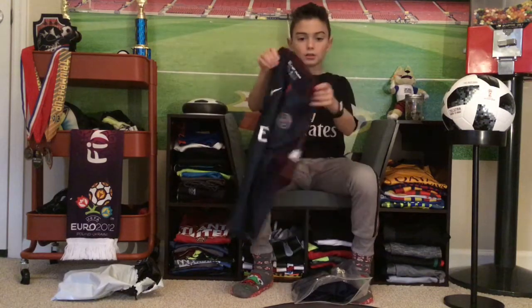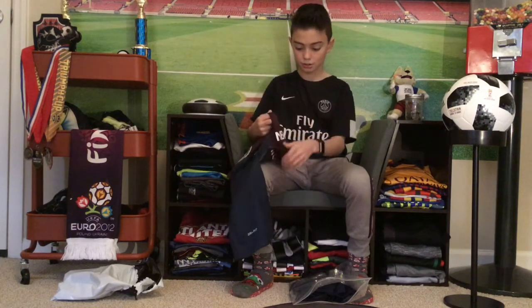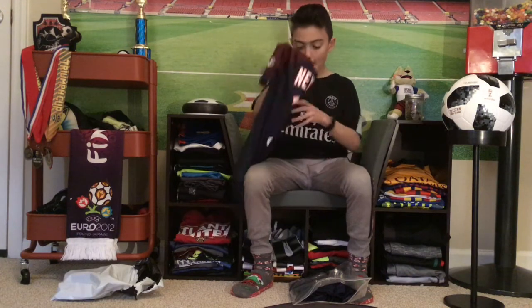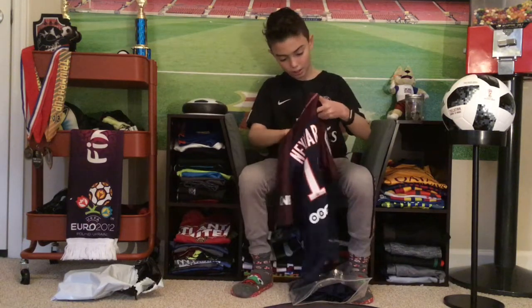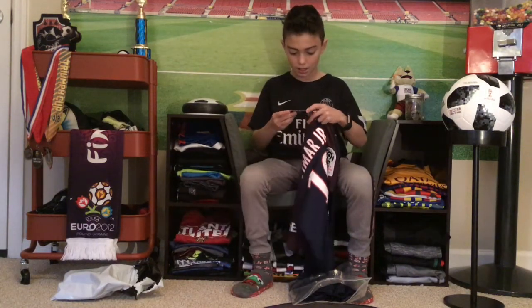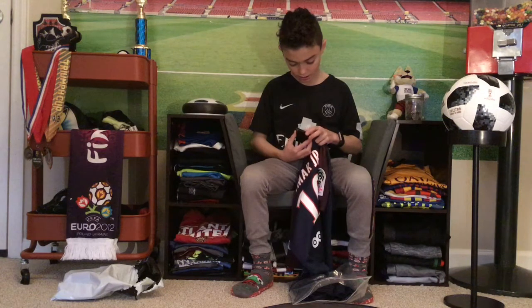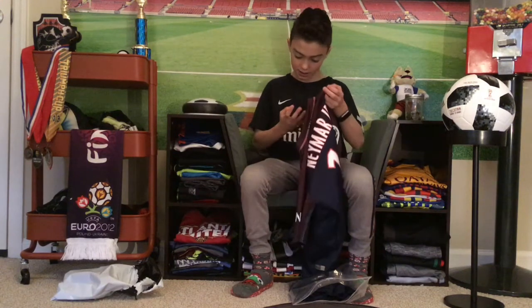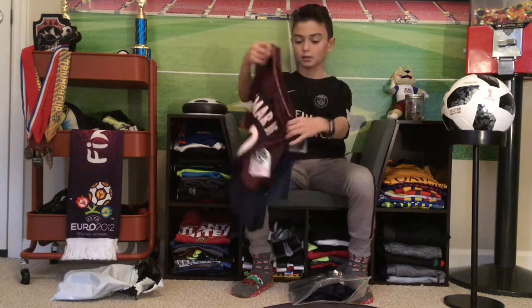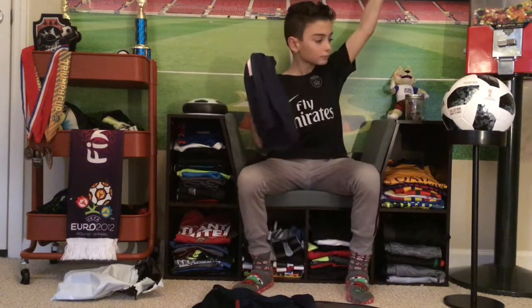Now, here is how it looks. It's the first thing you catch. And it has Neymar on the back. I think there's a tag in here, yeah. It has Nike 26. It's made of dry fit, says the dry fit thing. And then it says NikeBetterWorld.com, UPC, Nike, all the different Nike things. I will show you some close-ups in a second.